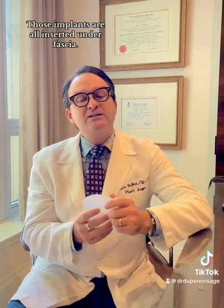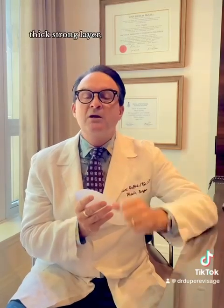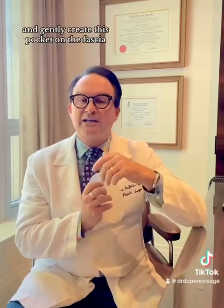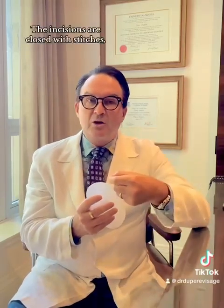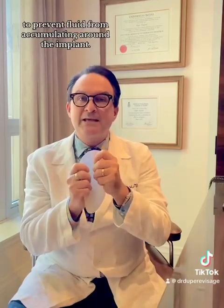Those implants are all inserted under fascia. Fascia, again, is that white, thick, strong layer over every muscle. So basically we go behind the knee in the crease, so the incision is very hard to see when it's healed. I go inside, find the fascia of the gastrocnemius, open the fascia, and gently create this pocket under fascia where the implant is easily inserted inside the leg. The incisions are closed with stitches, some internal, some external. I do use a drain for a few days to prevent fluid from accumulating around the implant.